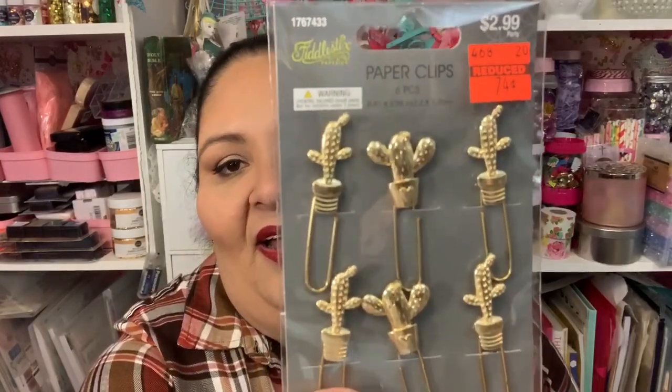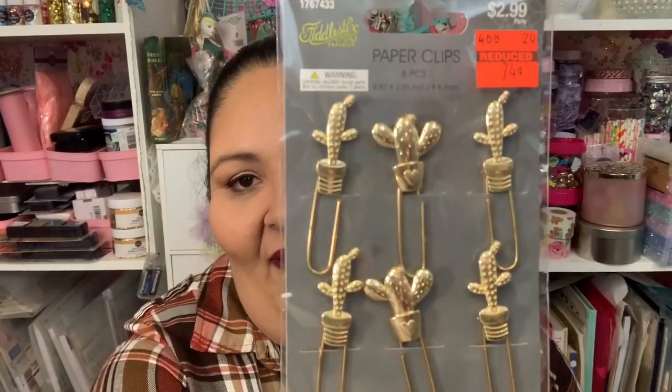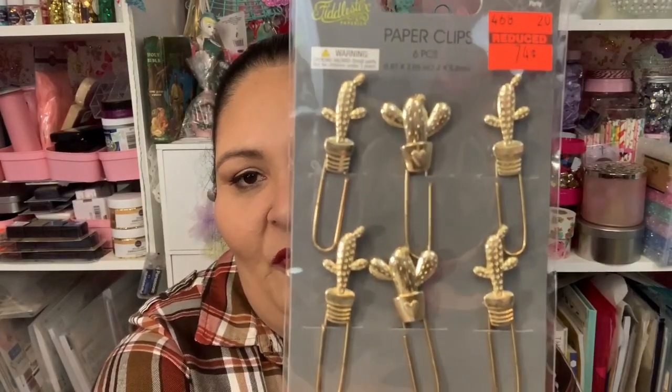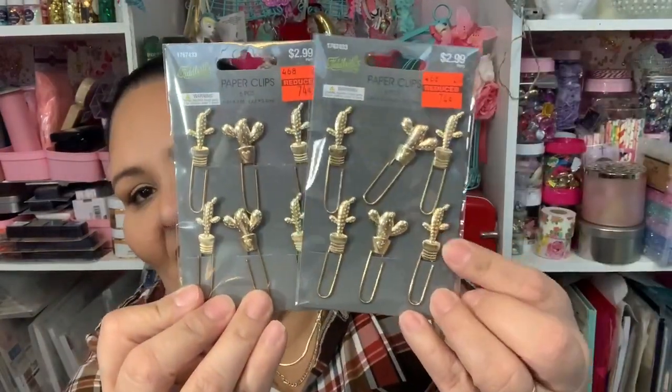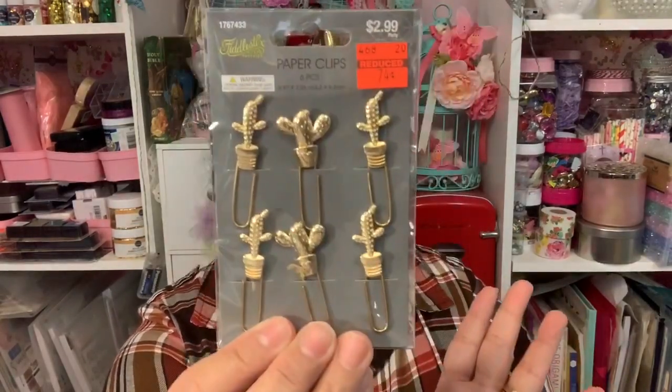I also, in the same area, found these paper clips. I'm trying to see if I can pronounce the brand of all these items. Fiddles. Never mind. But look how cute these paper clips are. Aren't they adorable, guys? And only 74 cents. So of course, I had to have two packages, the cacti paper clips. Adorable, so beautiful and gorgeous.